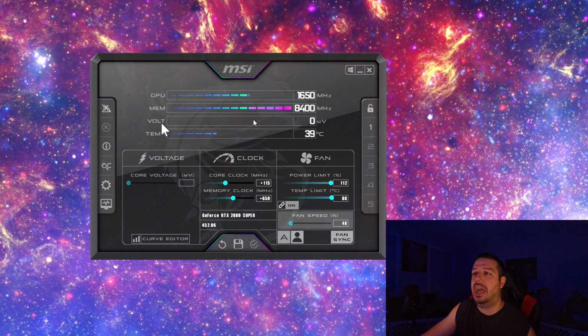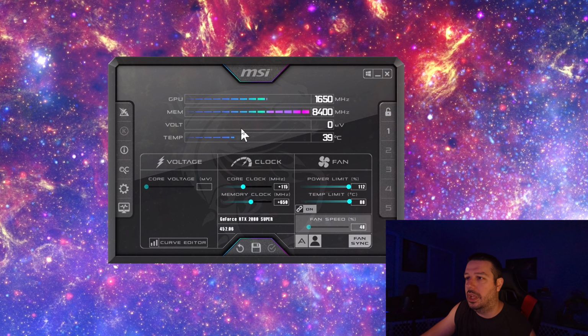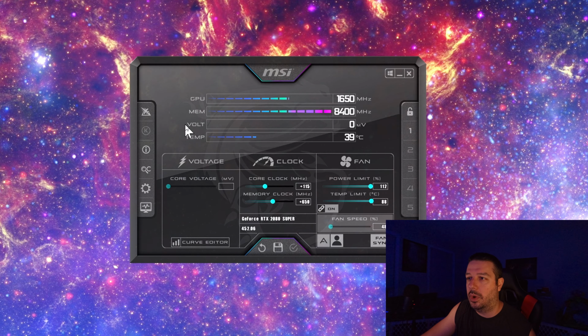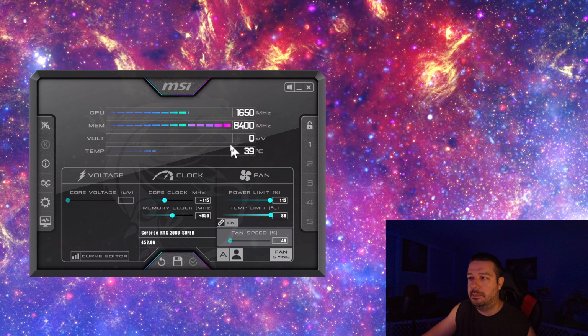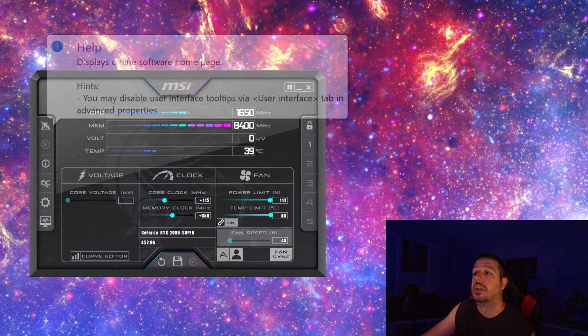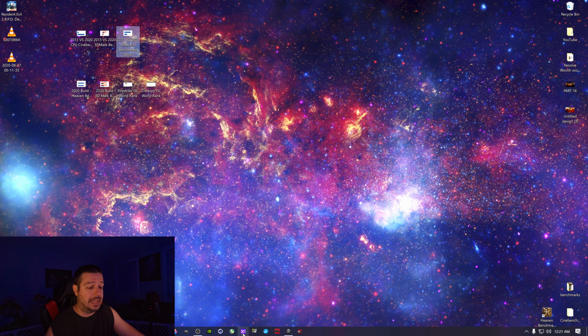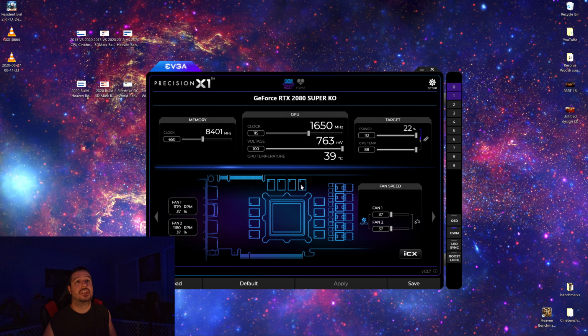But the problem I was having with MSI Afterburner is I could not unlock the voltage here. It will not let me change the voltage no matter what I do. I tried some fixes online. People say try this, try that. Nothing would work. So if I can't feed the card more voltage, then I'm potentially losing some frames, right? So I said to hell with MSI Afterburner, and I downloaded the Precision X1 EVGA overclocker.